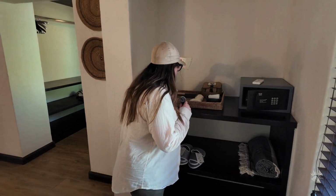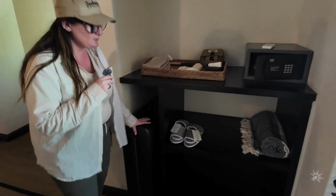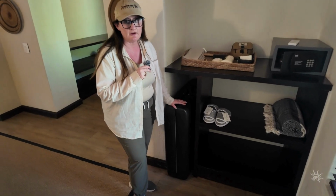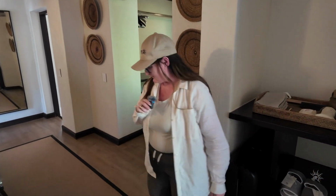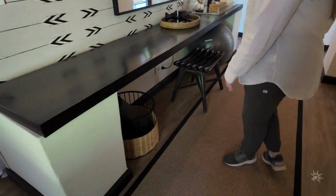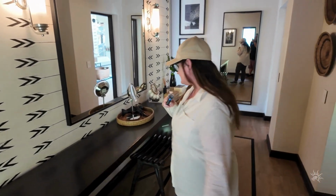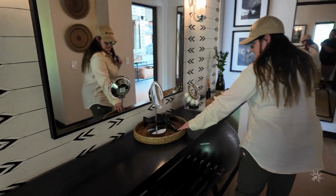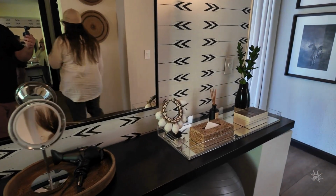As well as just some emergency items here, slippers. You can get a massage either at the spa, which is over next door at Vardy Camp, or in room service. And then if you want to get a workout in, there's a yoga mat here. They do also have daily complimentary yoga here at Londolozi, which is really nice. Over here they have a very beautiful station for you to sit and blow dry your hair, get your makeup done, all that fun stuff.